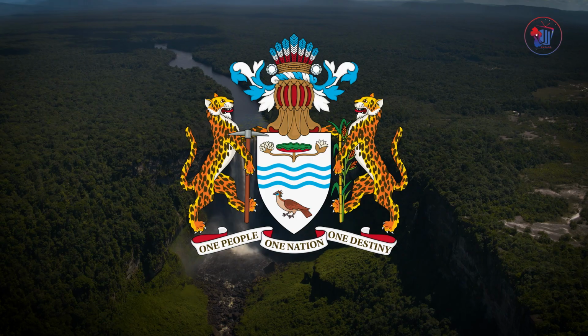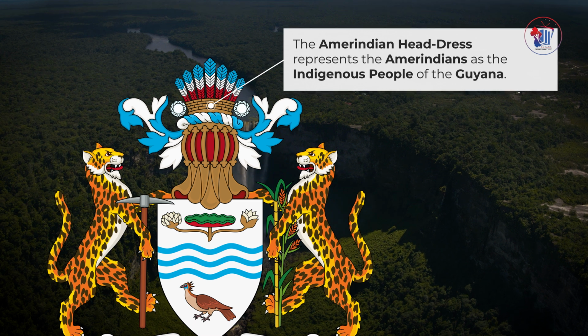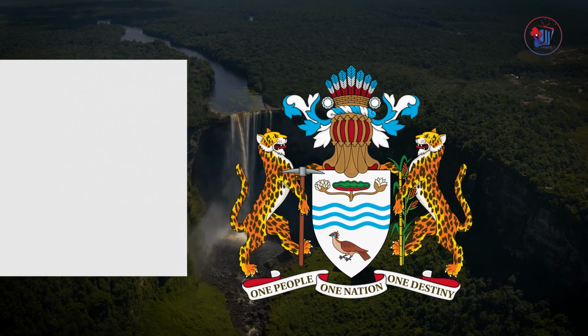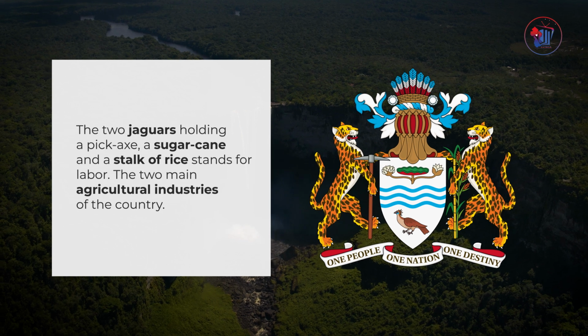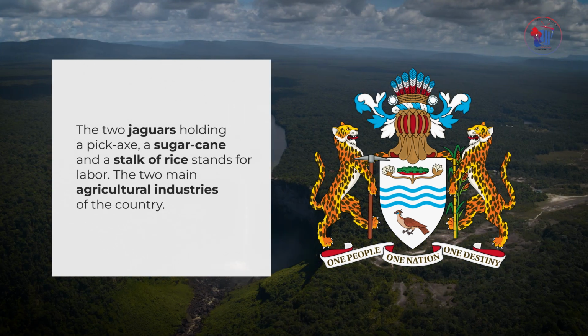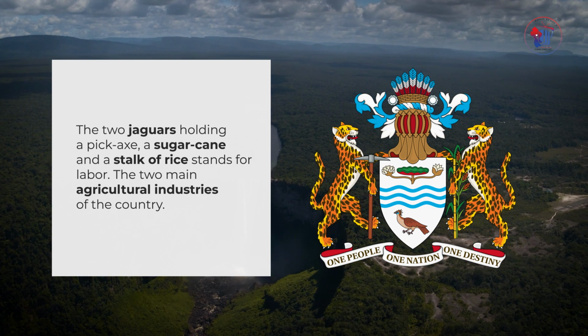Now, other elements of the national coat of arms are the Amerindian headdress, which represents the Amerindians as the indigenous people of the country. The 2 jaguars holding a pickaxe, a sugar cane, and a stalk of rice stands for labor, the two main agricultural industries of the country.